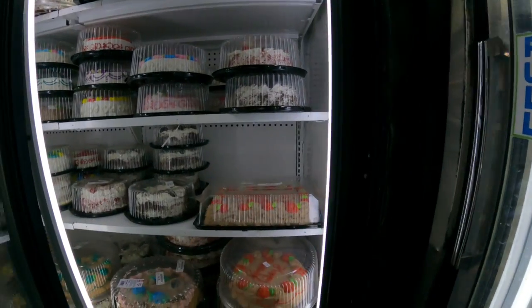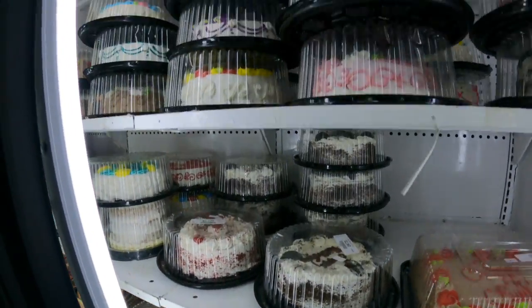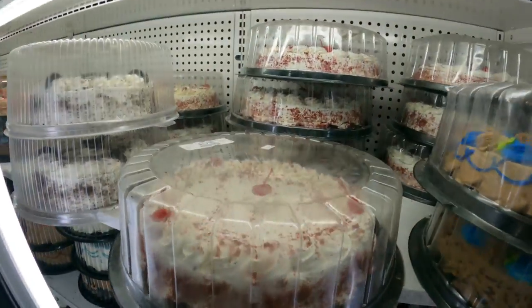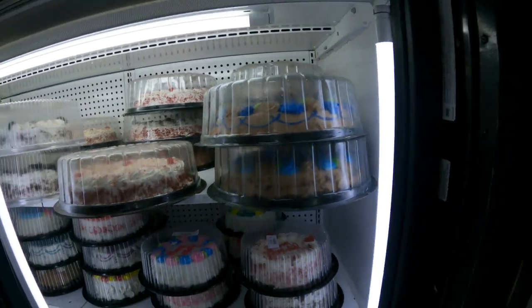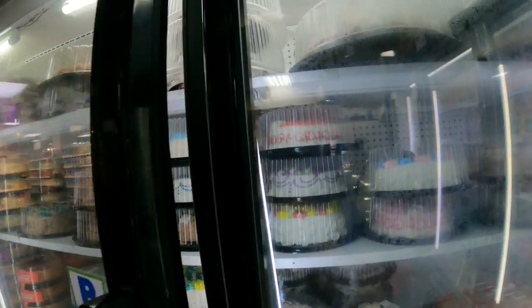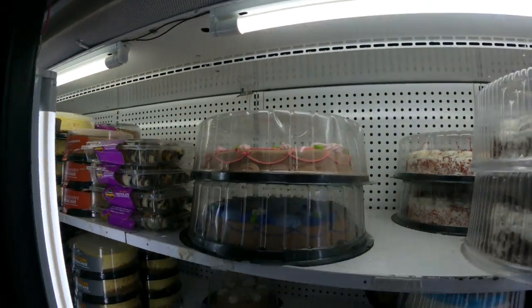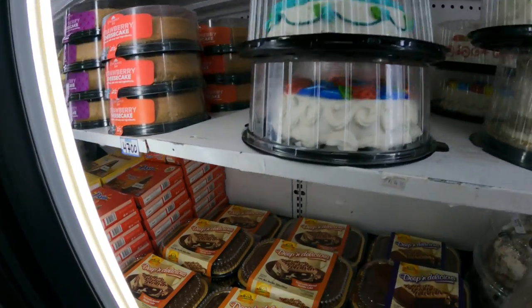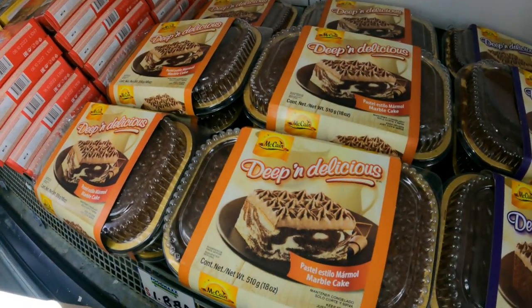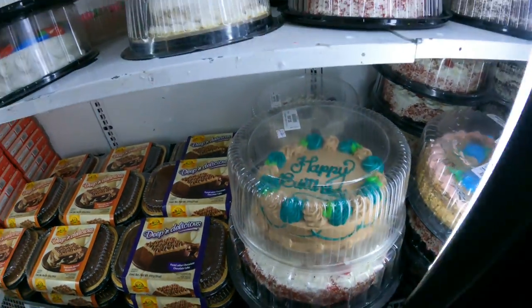And over here we have lots of cakes, like ice cream cake, I believe, and sponge cake, but they're all iced, and cheesecake on the other side. And the name for that one is Deep and Delicious. I can just sink my teeth into that.